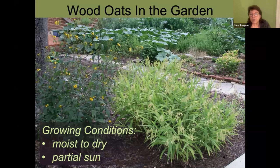If you're doing a garden, you can go into different soil textures. But with the wood oats, I would actually advise you to depart from that moist soil, because wood oats is really aggressive. It self-sows very aggressively, and the seedlings are kind of hard to pull once they're established. So you might actually want to stick towards really dry soils for working with wood oats.